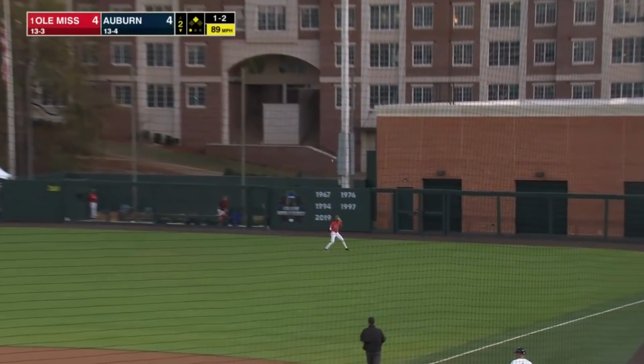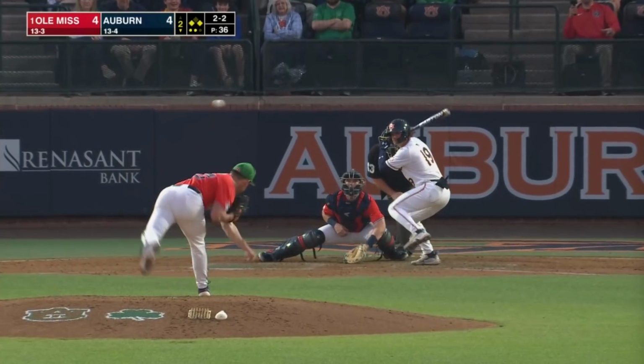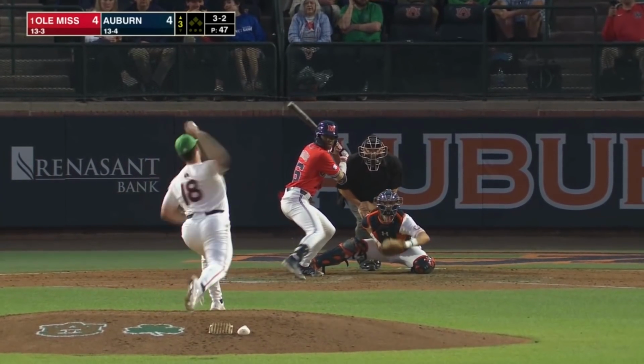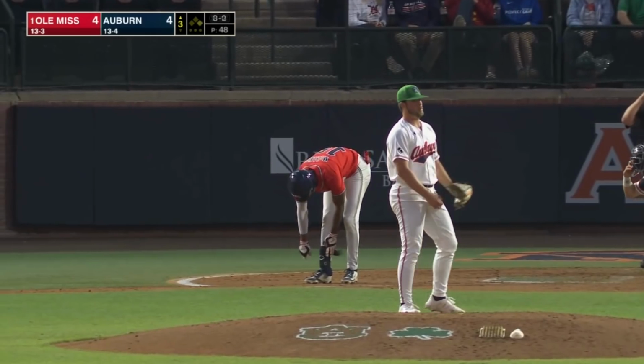Howell pokes it deep to right. McCants with the grab, and the runner advances from second to third. That's punched out on a high breaking ball, much to Carlson's dismay. It looks like you'd launch a space shuttle from in there. So the umpire reacts.